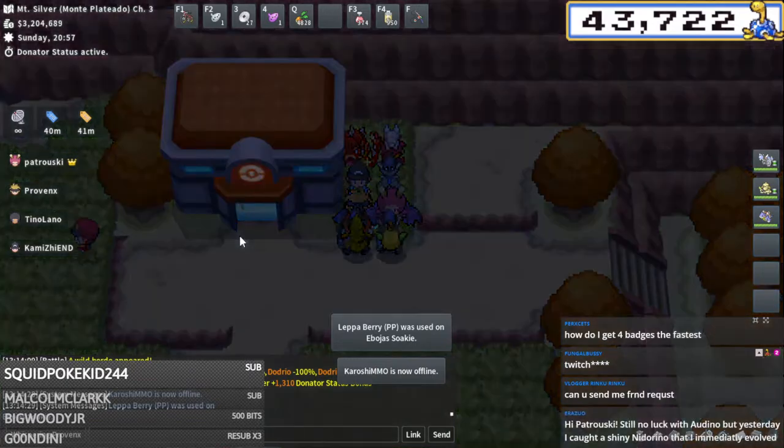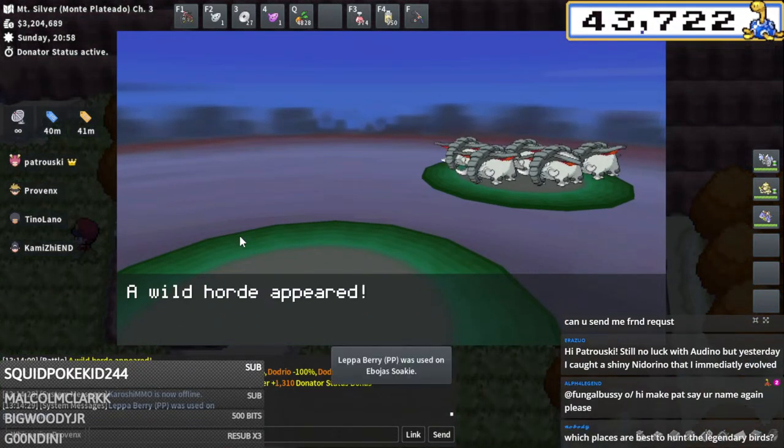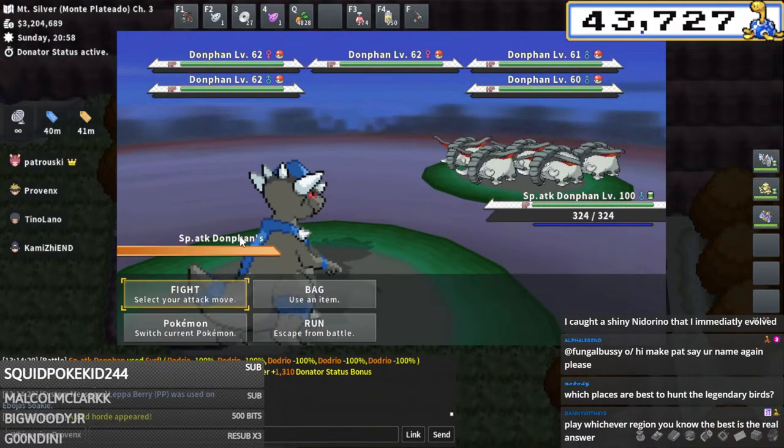If you had to pick one Pokemon, what would be the next Mon you egg for? Probably Audino, Cherubi, Porygon. One of those three. Spirit. I have so many eggs that I want to do. I don't know, man.